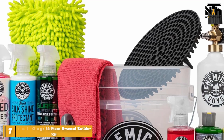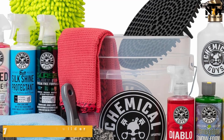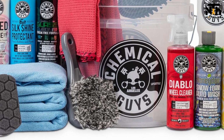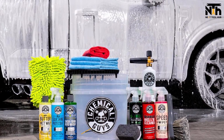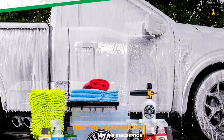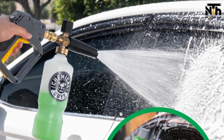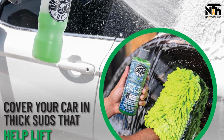The 7th product on our list is the Chemical Guys 16-piece Arsenal Builder Kit. Chemical Guys' Arsenal Builder Kit is a perennial bestseller on Amazon, and it's clear why. The company's premium starter kit has all the tools and chemicals needed to keep your vehicle looking great. The included bottles are substantial, the spray nozzles are sturdy, and the entire kit fits inside the provided 5-gallon bucket. In addition to 6 soaps and sprays, Chemical Guys also includes a foam cannon for sudsing up your car with minimal effort. There's also a collection of microfiber towels and brushes, rounding out one of the more comprehensive sets we tested.